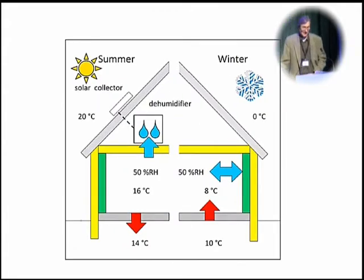We can expand this concept further. We can run the dehumidifiers by photovoltaic elements on the roof. And because dehumidification is mainly needed in summer, there is plenty of sunshine to generate the electricity. So this concept is what you might call energy neutral, since it needs no external power supply apart from the sun.